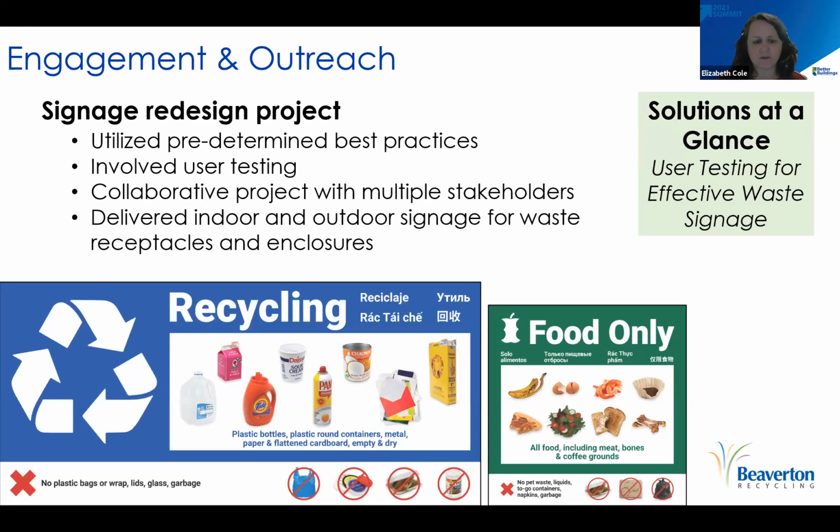Metro, which is our regional government, led this project, and we, as a local city, participated. And we had several stakeholders involved. So as I mentioned, our regional government, we had our local city and county governments. We involved our hauling community, so our waste haulers were involved. And then we engaged several community-based organizations to really help with transcreation of our materials and the languages that we put on the signage.